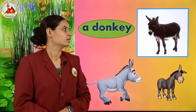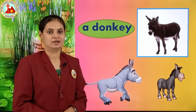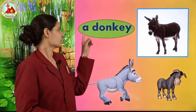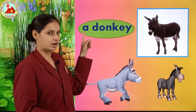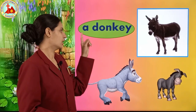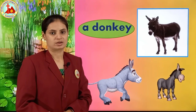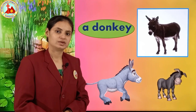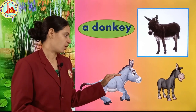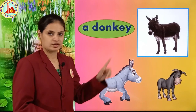Next is donkey. Donkey is a domestic animal. Let's read the spelling. A. D-O-N-K-E-Y, donkey. A donkey. Donkey is a hard-working animal. Donkey helps us to carry heavy loads. Donkey is somewhat similar to horse, but donkey is shorter than horse, and it has longer ears.